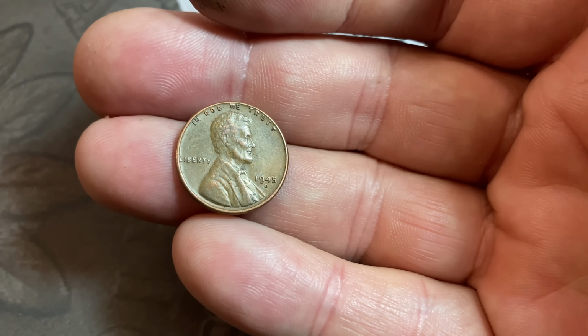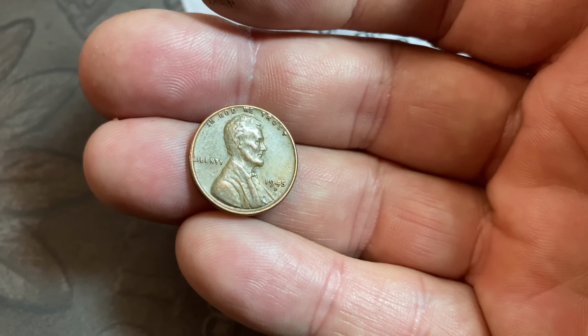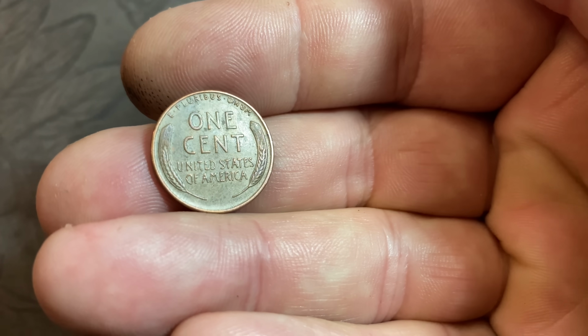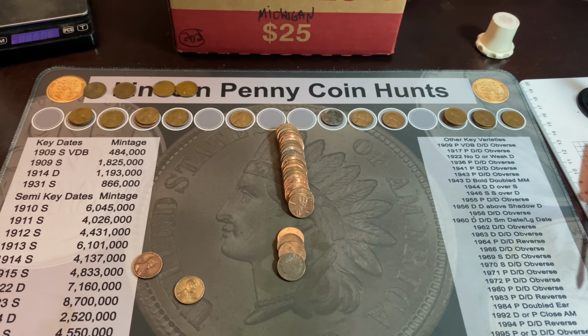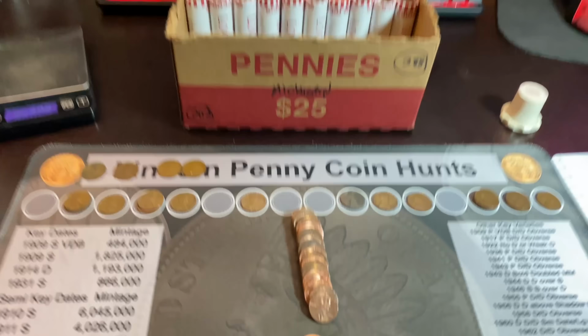It's a pretty nice 1945 Denver, if I may say so myself. We'll take that. Could be an upgrader. 45 Denver for the board. 20 Wheaties. 20 rolls left.